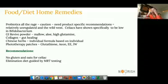Like the glutathione patch, for example, they've done studies where 24 hours after the use of the glutathione patch, there's been an increase of 300% of glutathione in the body, which is huge for detox. That's really fascinating. They have whole lines of products, but the company is called Lifewave.